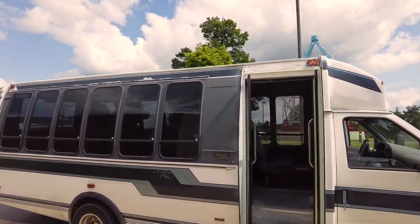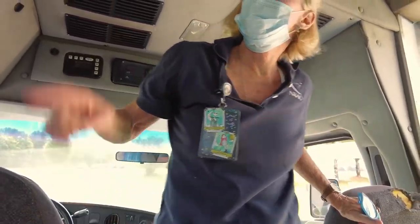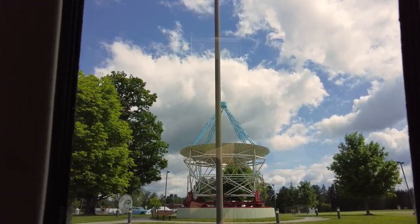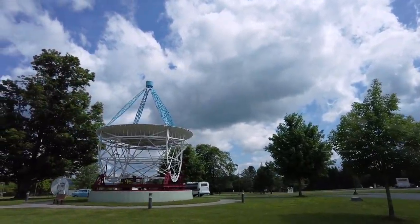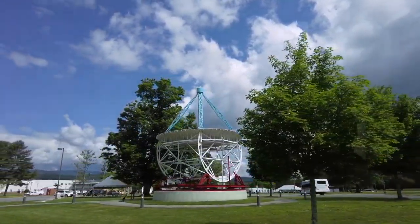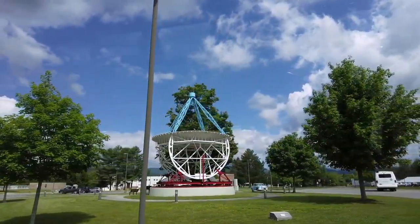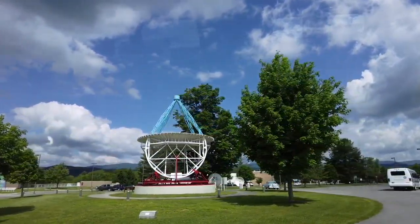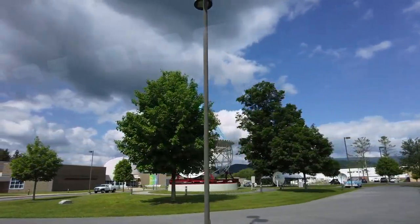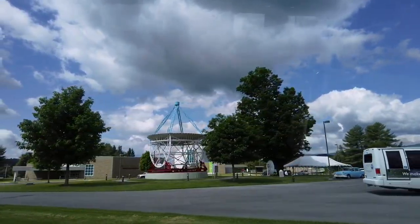The tour guide did say that we could video just a little while until we reach the gates. You see this telescope right here? That one was built in 1937 by a man named Grote Reber, R-E-B-E-R. He built that telescope in his backyard, and the base of it is wood. He built it himself from pieces he got from his local hardware store. And in 1941, he was the first person to map out a contour map of our Milky Way.